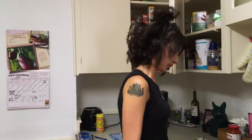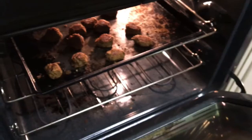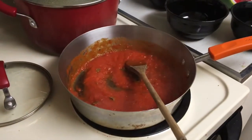Shelby's vegan wolf balls. We love wolf balls. The noodles are noodling. Oh my god, look at the meatballs. I'm so excited. We're gonna watch Transparent and eat. And if you haven't seen Transparent, watch it. It's amazing.